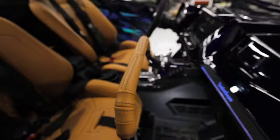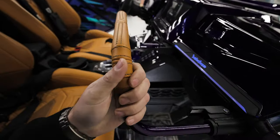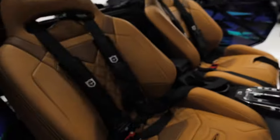You have to actually pull some pins in the back and it slides out. Pro Armor actually made this really cool leather piece to match the seats, which really ties the interior together. It makes it really nice. Wanted to do something so that when you come into the interior it looks like a car, with a really cool fit and finish, and it looks pretty luxurious too.